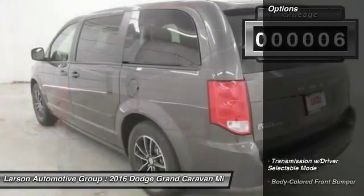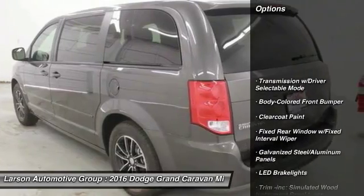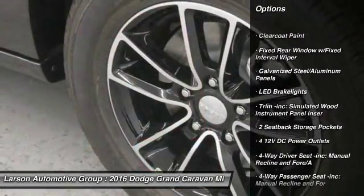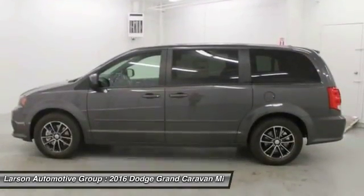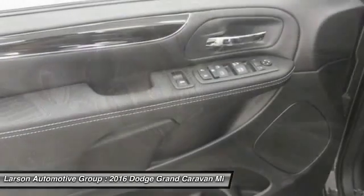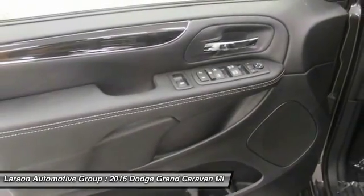This vehicle has less than 100 miles. Here are some of this vehicle's great options. Keyless entry, front wheel drive, trip computer, tachometer, outside temperature gauge, day-night rear view mirror, low tire pressure warning. This isn't just a vehicle, it's an experience. So stop in for a test drive today.